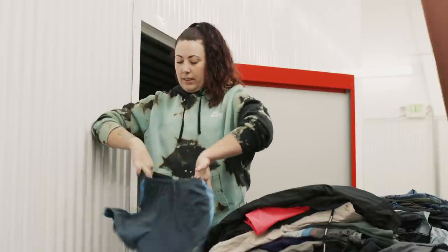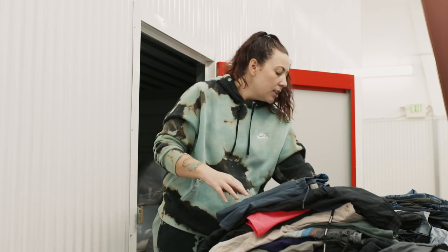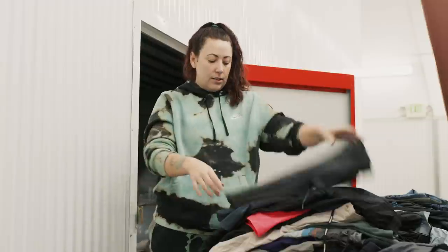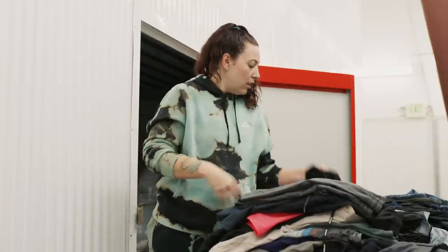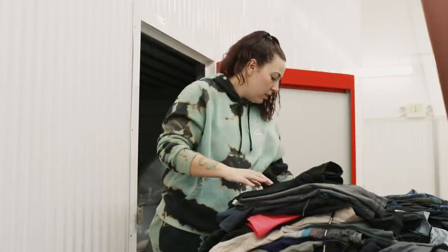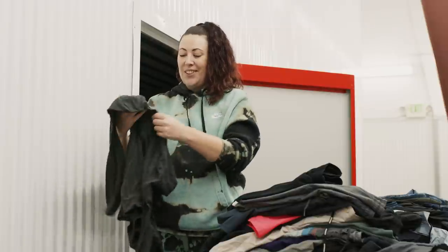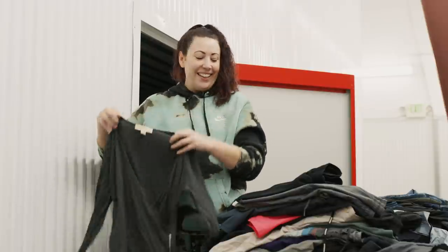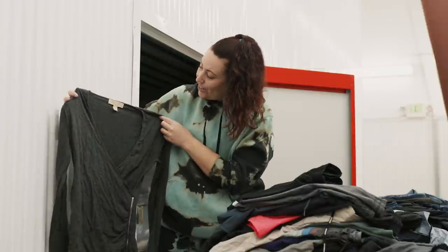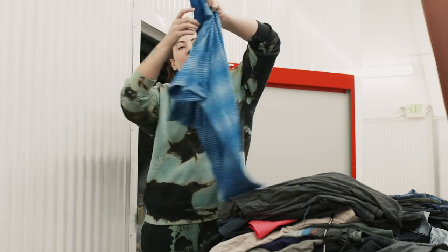We have an Adidas skirt, shorts. Some more shorts, lots of shorts actually. Nike basketball shorts and Nike shorts. Okay. A top from Michael Kors randomly mixed in here. It's like all athletic wear and then this Michael Kors wrap front shirt. This won't sell for much, probably like $10 to $15, but we'll take it.